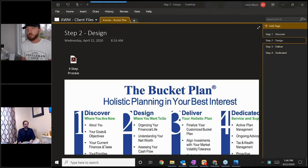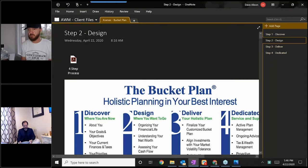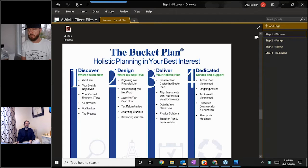So this morning at 6:30 a.m., I got up and started building the bucket plan documents in OneNote. And actually, I just did a step 2 meeting with a client and had everything built into OneNote. I'll share my screen so you can see this really quickly if you're not familiar with OneNote. Ultimately, what we built is all of the documents. So step one, discover. Again, this is the 4-step holistic planning process.